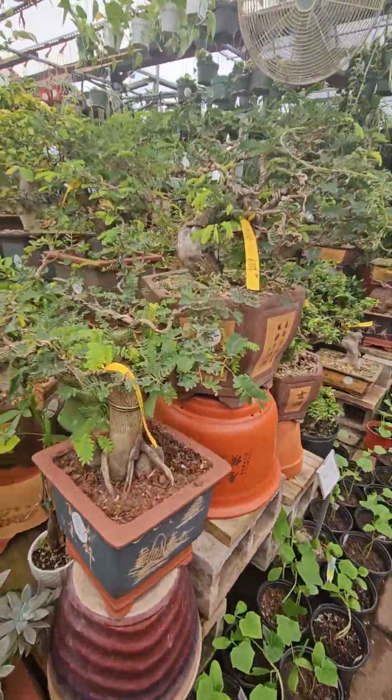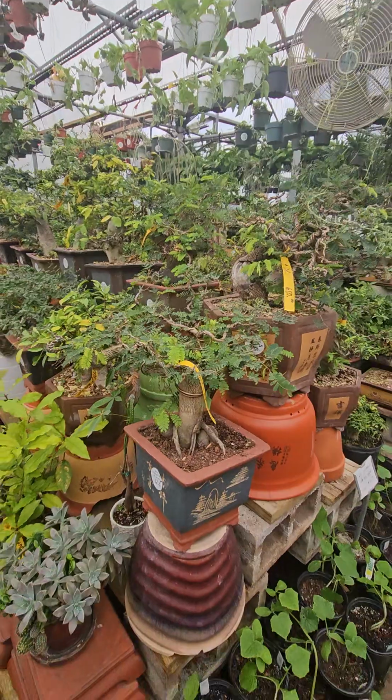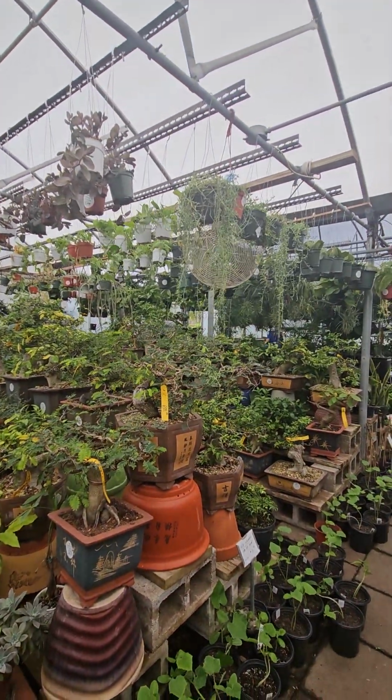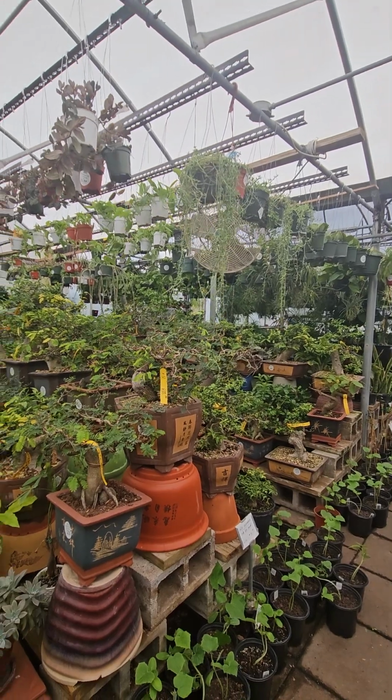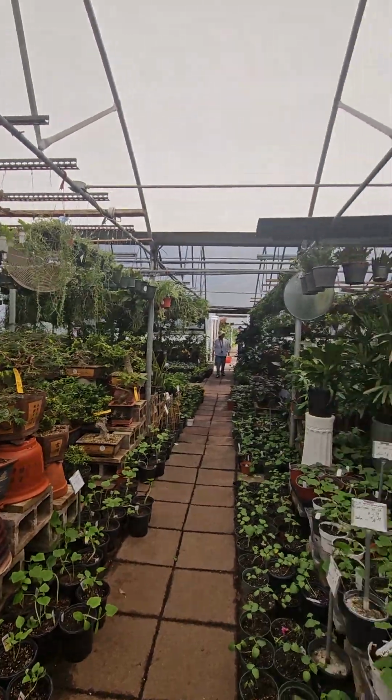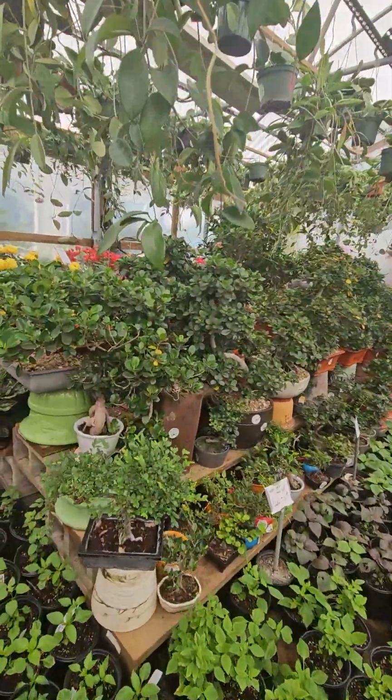They have all the bonsai you need. This is where I come to get all my cuttings from my bonsai collection. If you want fruit trees, come here. If you come to Houston, come to JRN 2 and JRN 1. I've been knowing them for years. Awesome place. Awesome people.